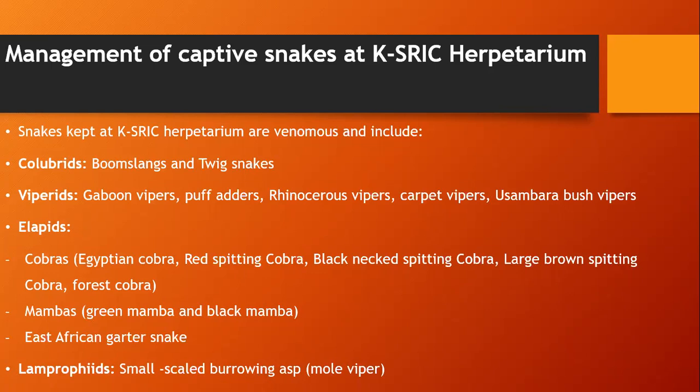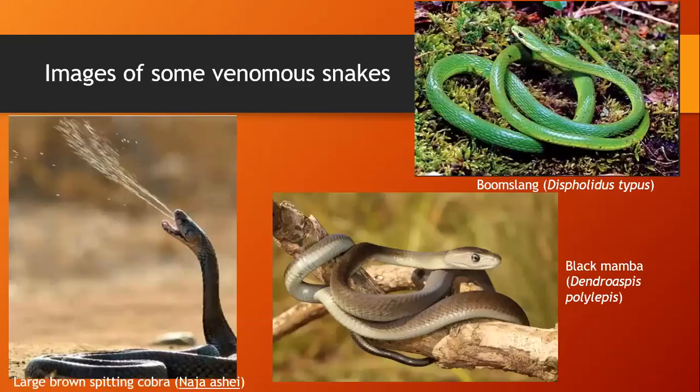And the cobras, we have Egyptian cobra, red spitting cobra, black necked spitting cobra, large brown spitting cobra, forest cobra. Mambas, we have green mamba and black mamba, East African garter snake. And from the lamprophiids, we have the small scale burrowing asp, that is the mole viper. So Geoffrey, our pathologist, actually has a good inventory record for snakes. Whenever we have a new snake, an existing snake giving birth, even if we encounter death, he updates the inventory on a daily basis, rather when need arises.